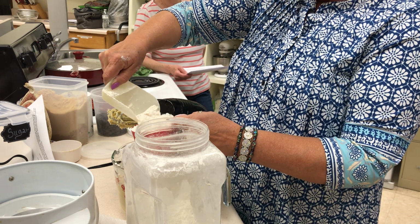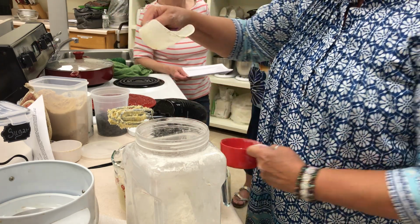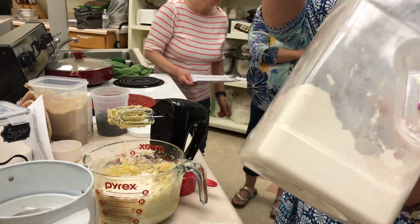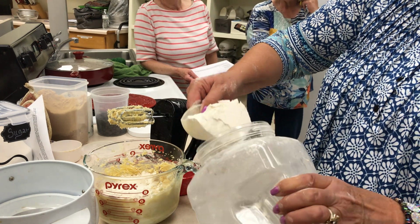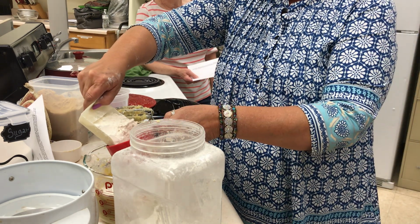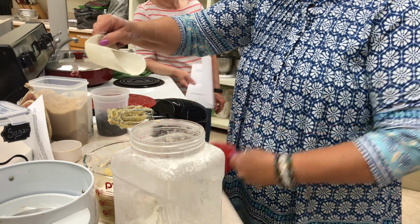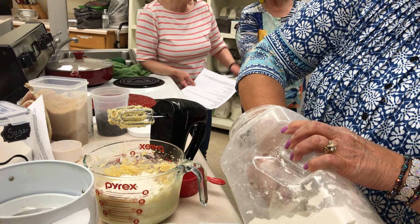Approximately 2.5 cups. Did you know, well, you guys probably, I'm preaching to the choir though, I'm sure. When you go to a higher elevation, you need to add a little more flour? Yeah. Okay. And sometimes you do, sometimes you don't, it just depends on the mood you're in.